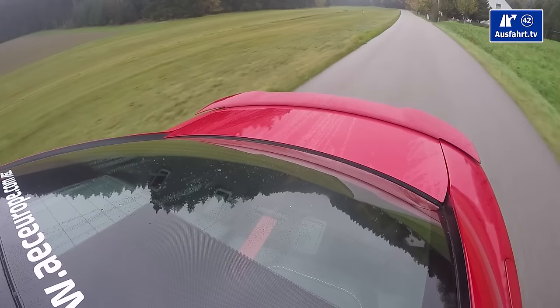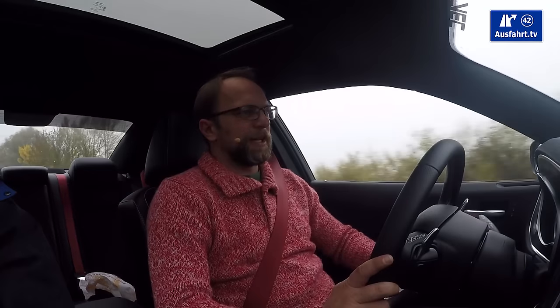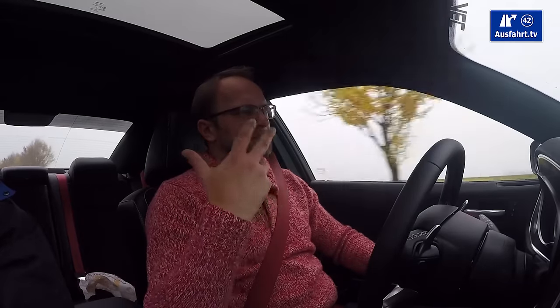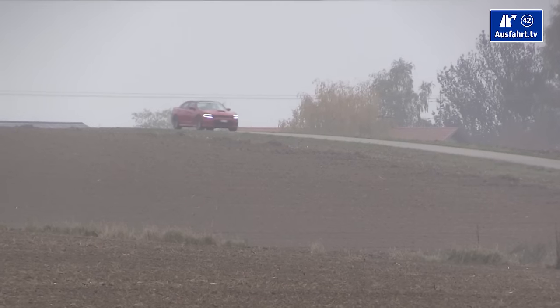Yeah, the noise level: I think wind noise really starts at about 120 kilometers per hour, and the car gets obviously louder the faster you go. Once you go over 200, it is indeed pretty loud, but you can still have a conversation. Once you press the eco button, the whole exhaust noise level is reduced as well. I'm going just 70 kilometers per hour, so it's always shifting up and reducing the level of noise.